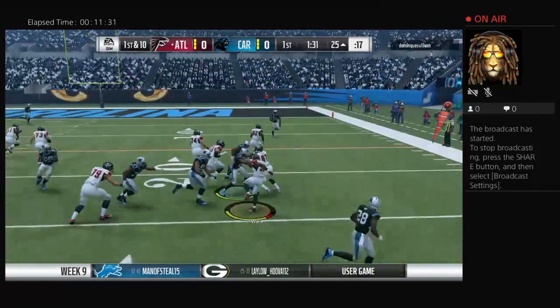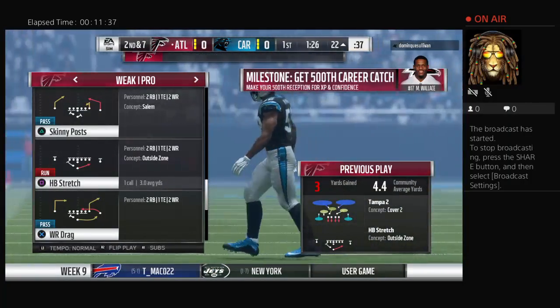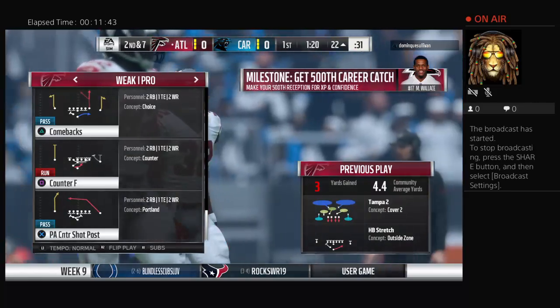On the ground, this is Ware. And give him about 3 as he gets it down to the 22-yard line. Good job there keeping him to a short gain. Of course, he's coming off a really terrific performance, reigning NFC Defensive Player of the Week.